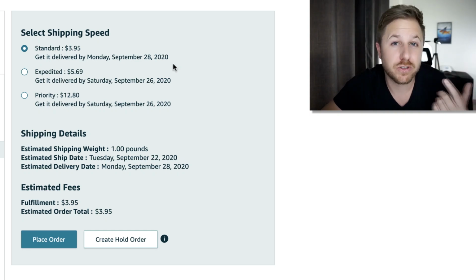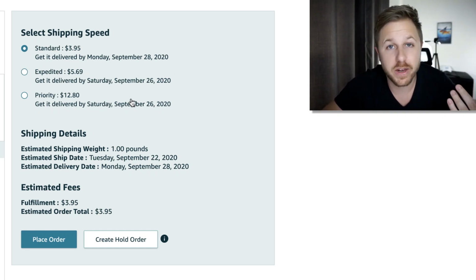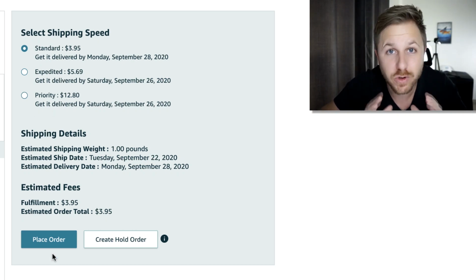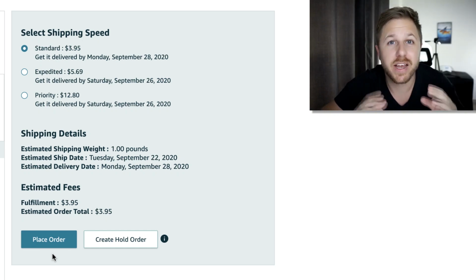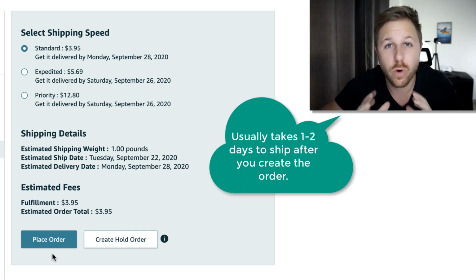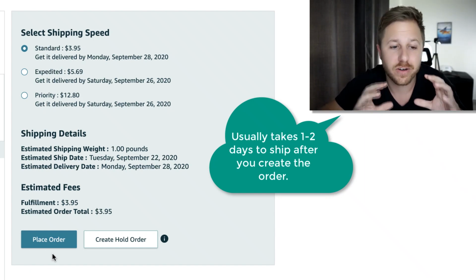And then you can pick a different shipping speed if they want it quicker, or you want it to get there quicker for them. If it's a holiday or something, you would choose that. It's going to be a little more. And then all you have to do is hit place order, and that is it. So you just have to enter in the customer information, put in the order ID that you make up with their name, and then you pick the shipping speed and hit next, and that is it. Now your order is on the way to this person, and all you had to do is take 1 minute to enter in the information.